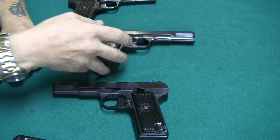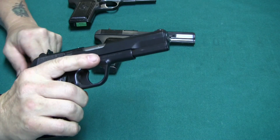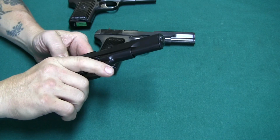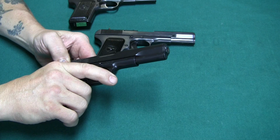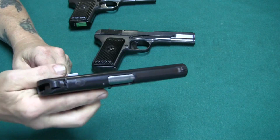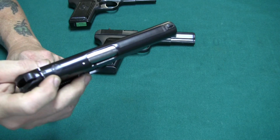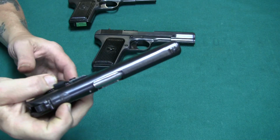There. Now, we will move on to the Yugoslav M57. Now, this one here is nice. I bought this from, I think, the old Western Scrounge. This does have the crest on it, which is a nice add-on. You can get them with or without.